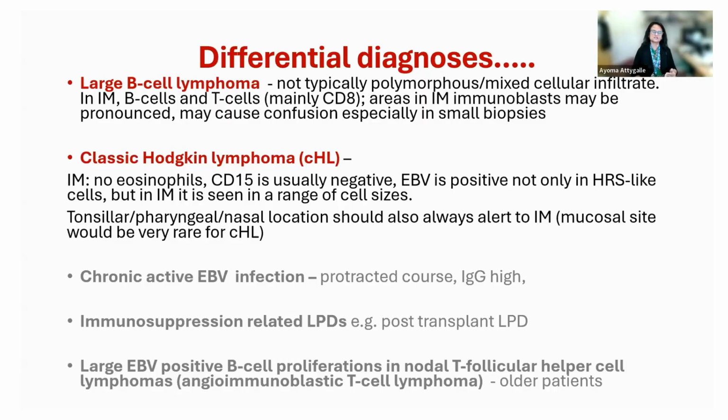There are other conditions where these come into the differential. Chronic active EBV infection has a much more protracted course, and the IgG levels will be high as opposed to the IgM. There are the immunosuppression-related lymphoproliferative disorders like post-transplant lymphoproliferative disorders, and in older patients, because of senescence related to old age, but also in immunosuppressed patients, if they're superficial ulcers, the EBV positive mucocutaneous ulcer. There are also EBV positive large B-cell proliferations in nodal T follicular helper cell lymphomas. So this is also something to keep in mind in older patients.